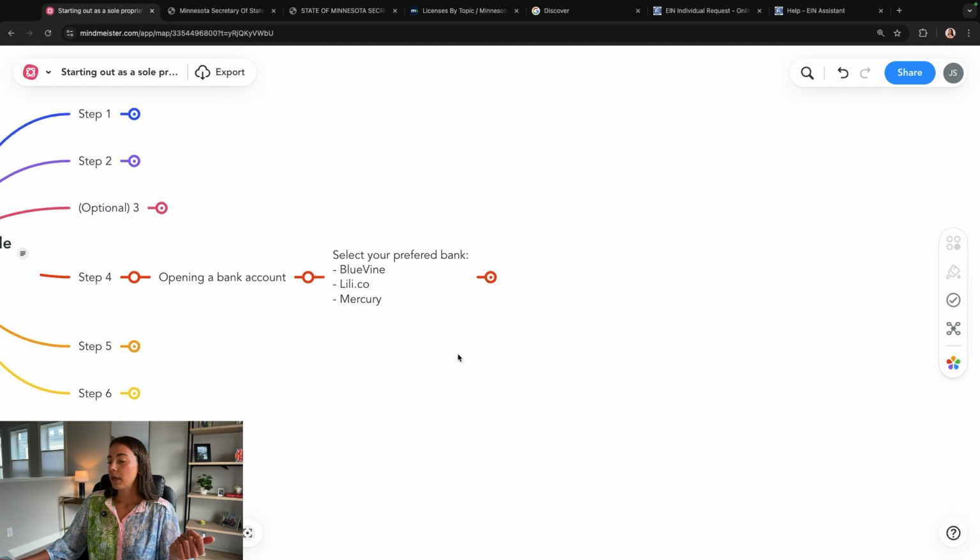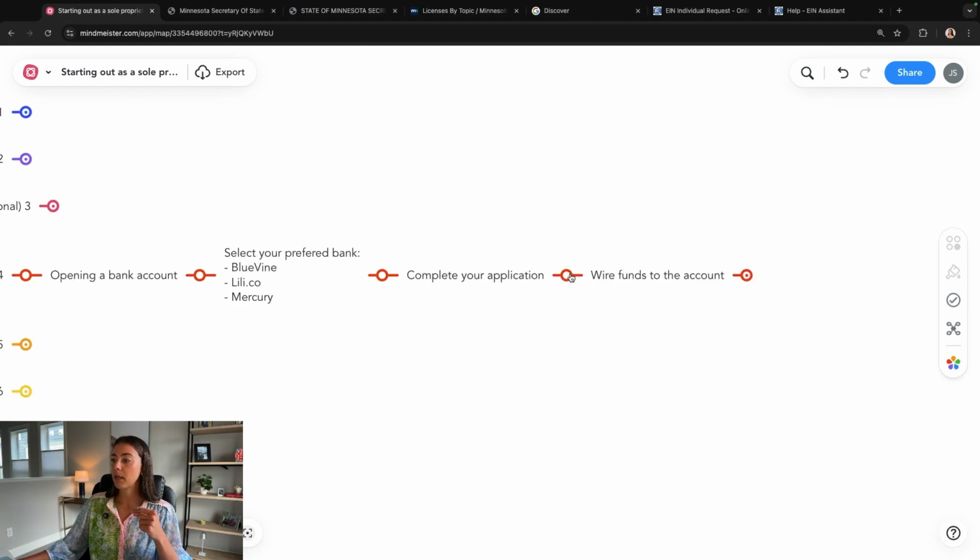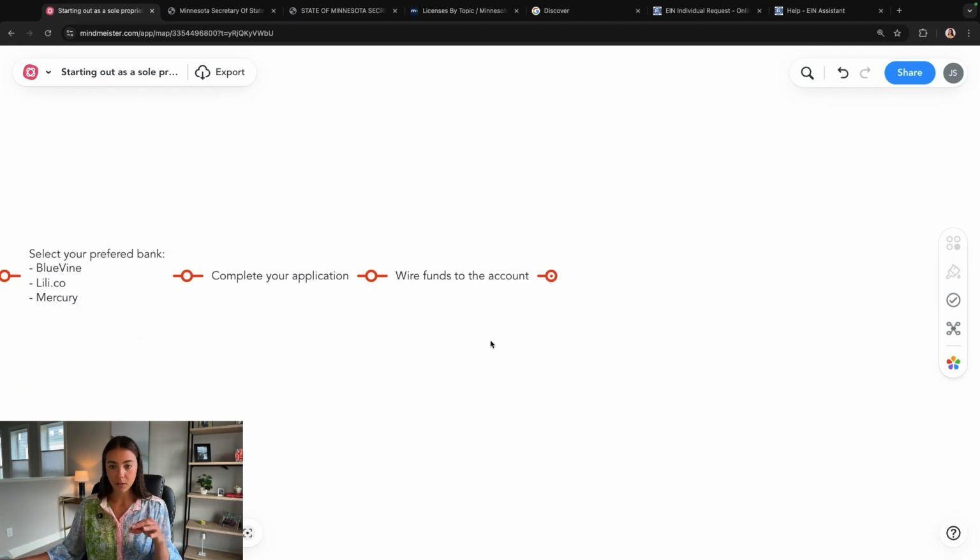So you can open an EIN and have the EIN to file for a business account. So you would open a bank account, complete your application, you would wire funds for the account. So that would be your initial investment in your business. If you have been running your business and you've been selling your services for a while, that's fine. But now that we will have an actual P&L and balance sheet, and I'm going to show you how, if you'd like to, you would wire funds to that account, so you also have money to pay for the memberships.